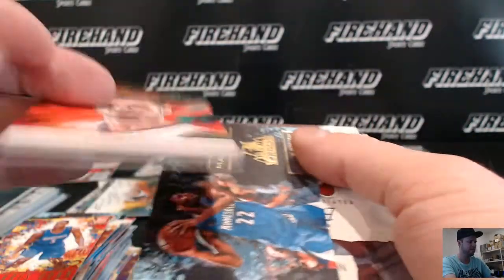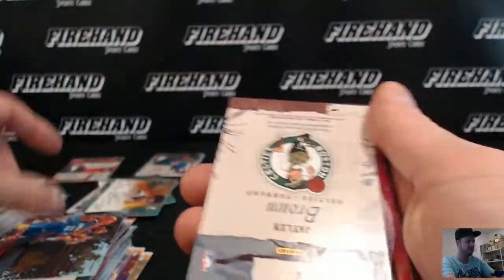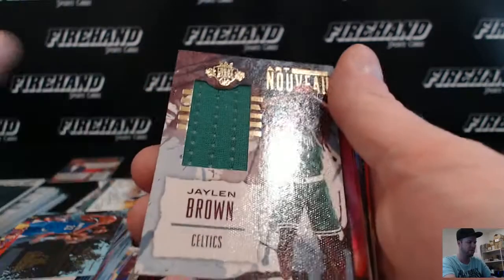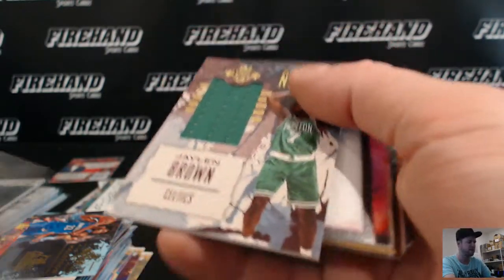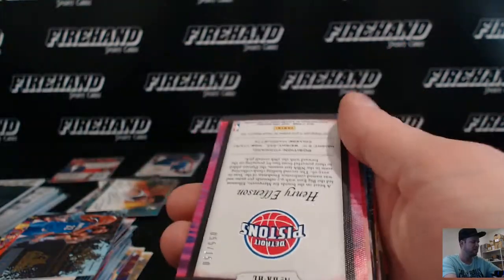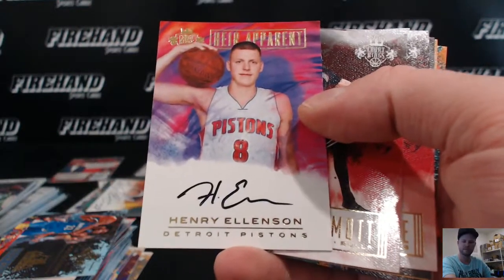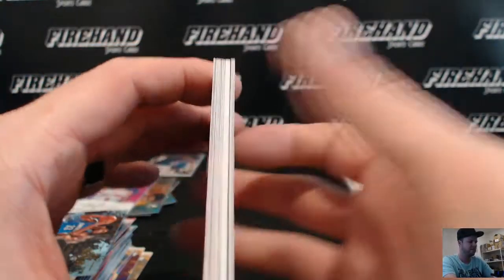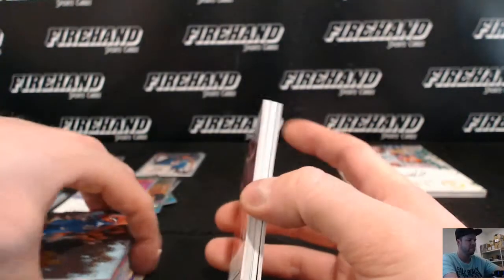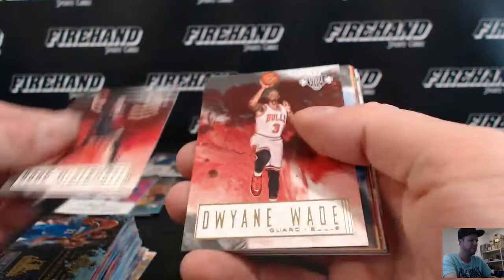Just hate this part of it. JJ Redick, Andrew Wiggins, not numbered, Jaylen Brown. I guess these just aren't numbered. Celtics, Jaylen Brown, ice tray. Henry Ellenson, auto numbered to 150 for the Pistons, heir apparent. Ice tray. Getting to the end here. McBuckets, D. Wade.